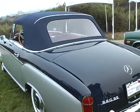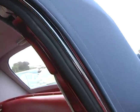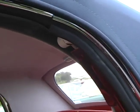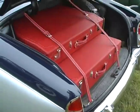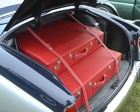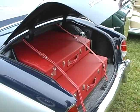And as you'll see, the tops in these cars are very complex. There are 3 or 4 levels of material, and they're thick. The same type of structure of this top would be found in a Rolls-Royce Cabriolet. The trunk of the car has luggage in it, and it has the original tool kit with the car, and everything about the car is factory.